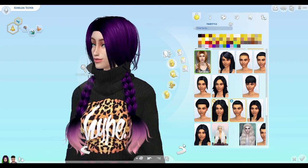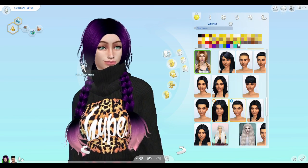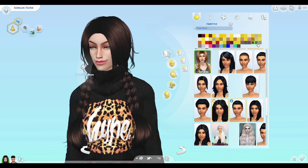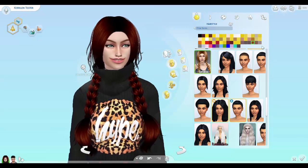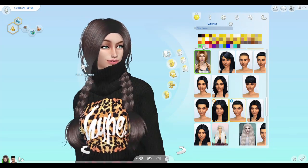Ooh, look at the purple! Purple's my favorite color. Saying that right now, I love purple. I didn't really look at too many of the colors before I started doing this. Wow, I think I like that red better than the one I had. That's okay though. Little deal.